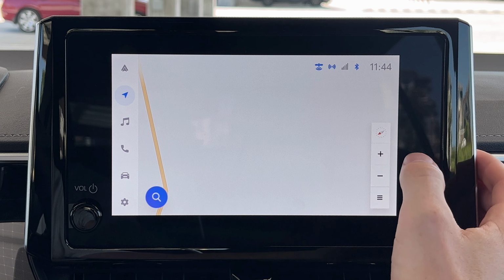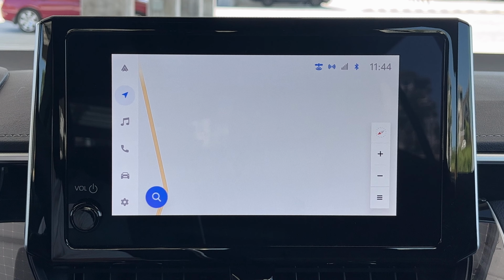And you can see it is taking a little while to load up right now. I'm not quite sure why. But it does work well. And it integrates nicely with the voice controls that we'll experiment with here shortly. But again, a bit curious why it's not loading itself up. The car should have its own data connection.